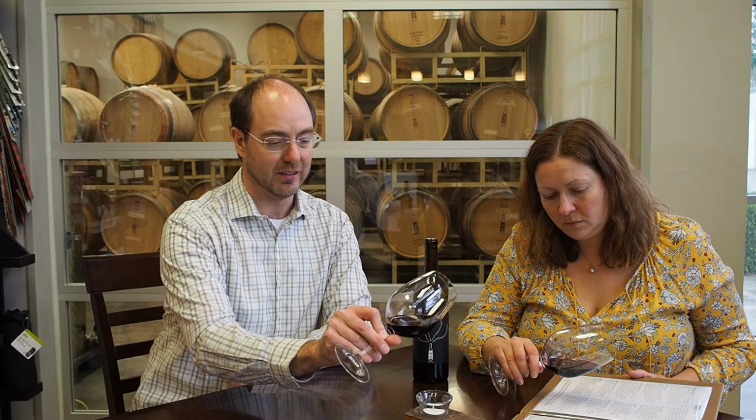So start out here. Color. We just want to jump right in because it's so tasty. Color-wise, it is really dark. Deep purple, dark ruby, nearly opaque. It's almost black in color. It's so dark, which shows that it's a really heavy Cab. This is going to be heavier than probably any of our previous Cabs, and a fairly significant amount heavier.